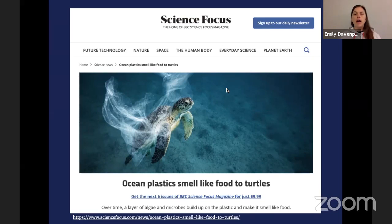Plastics are a great breeding ground for bacteria, and the turtles can actually smell the bacteria that are growing on the plastic, and they eat the plastic thinking it's food. They also think that's why turtles eat jellyfish, because the bacteria are growing on the jellyfish as well, and the turtles can seek out the jellyfish by their smell. So they're smelling that bacteria growing on the jellyfish, the same bacteria grows on the plastic, and the turtles eat the plastic thinking that it's food. So it doesn't just look like food to them, it smells like food.